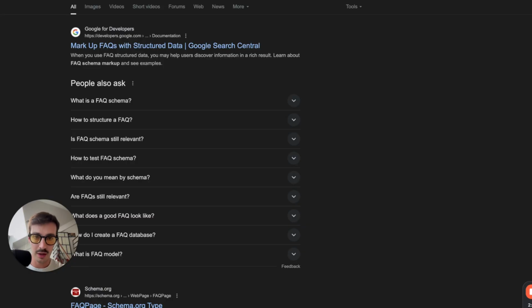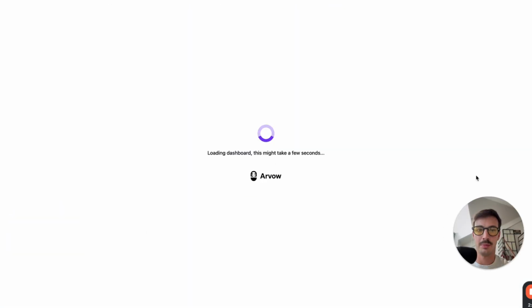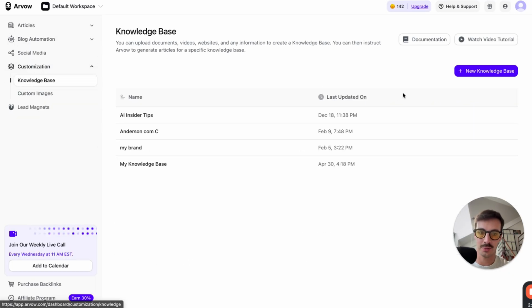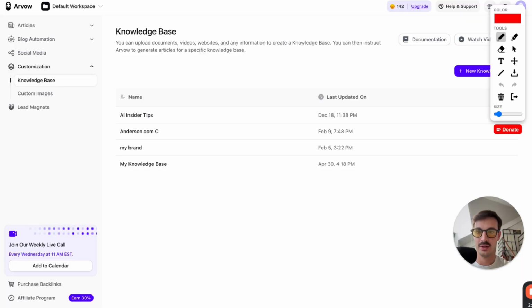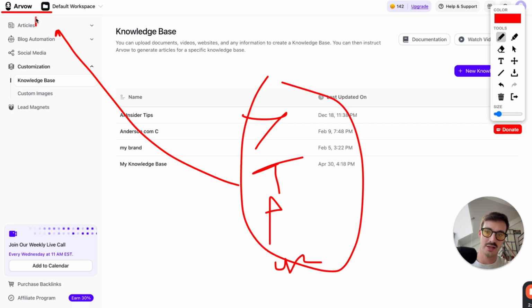And by the way, if you're using Arvo to write it right here, there's a feature which allows you to upload knowledge, or brand assets, into Arvo, which go here to customization knowledge base. You can create a knowledge base right here. Basically, you can upload assets like YouTube channels, text documents, audio documents, your website URL, right? You upload a bunch of these brand assets into Arvo, so then it's able to create brand tailored content with your own brand tone of voice and brand's mannerism. So it doesn't sound AI-ish. It's brand tailored.